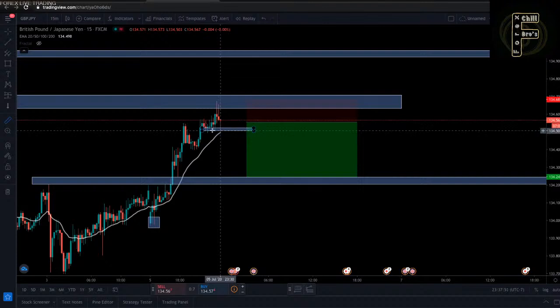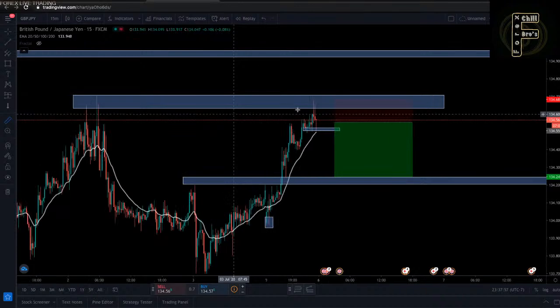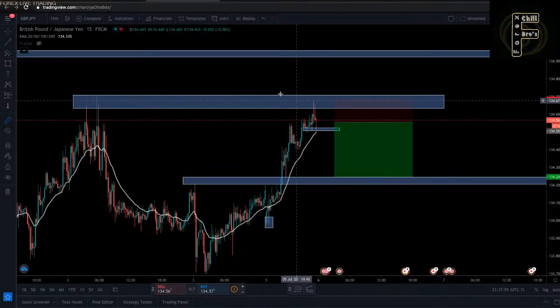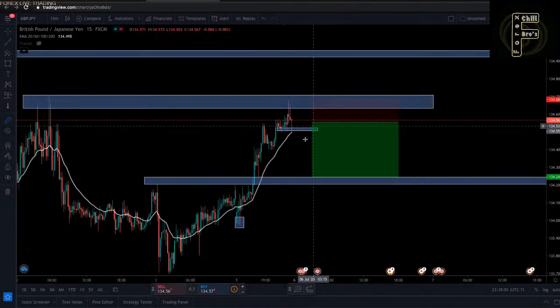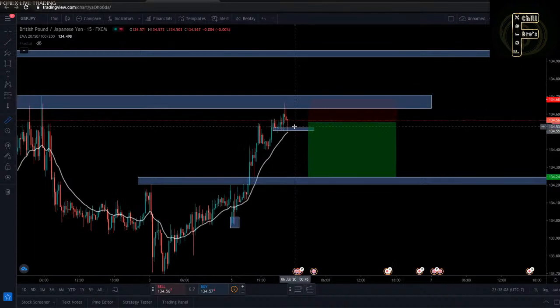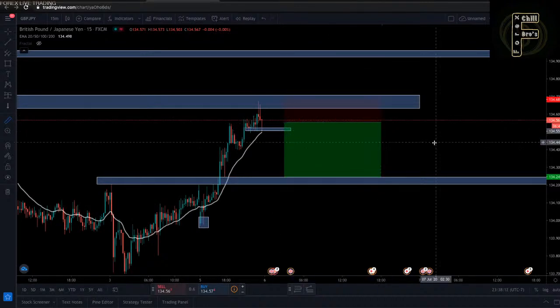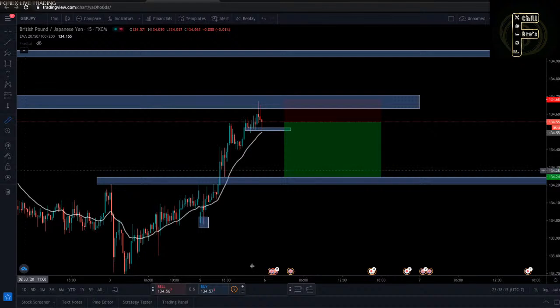Price came to this level, rejected this level as others. So let's see. If I'm looking for buys, I'm going to take buys above this level and sells below here. But I took the aggressive sell because of this rejection, and let's see how it plays out.